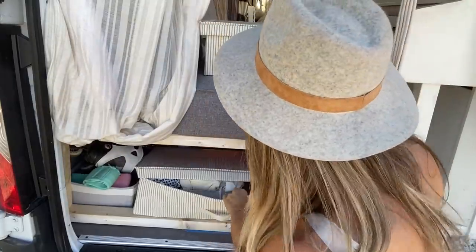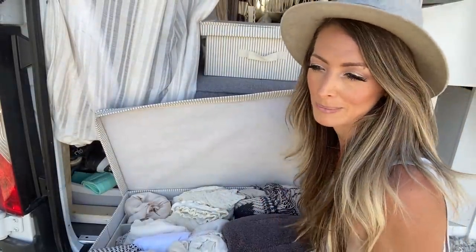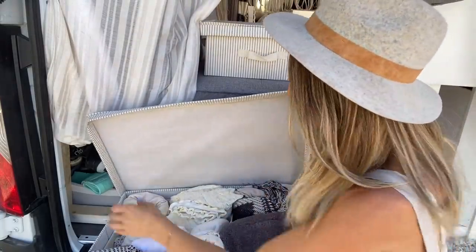Perfect. And then here, these are all of my dresses. Well, these are all of my white and creams. The colors are on the other side. And then we have a few winter items in here as well.